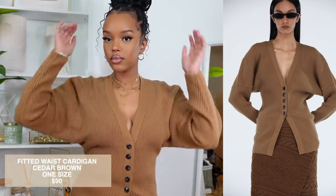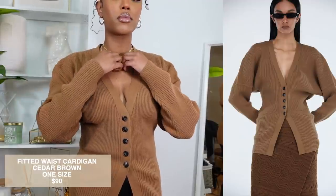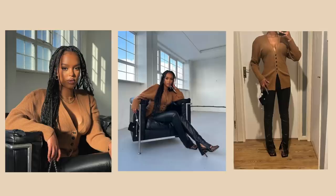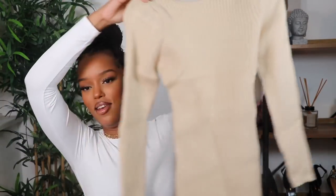Right. Ooh, she is gorgeous. The button detailing. Imagine this with some leather trousers and some heels. Gorgeous, some nice skin tight leather trousers. It's a moment, even with this hairstyle. So the next piece we've got is another knitwear top.